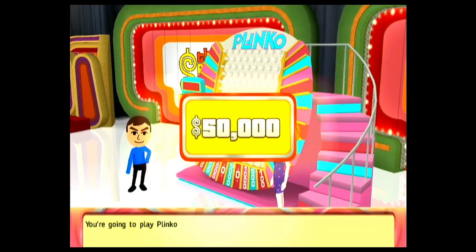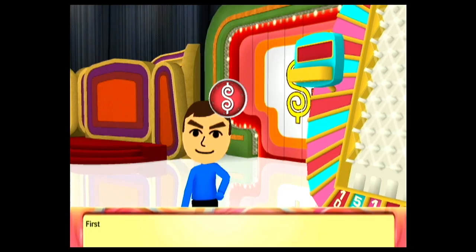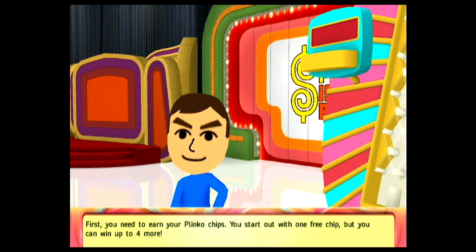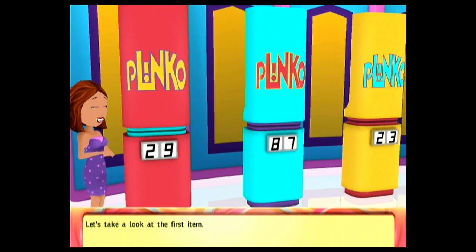You're gonna play Plinko for $50,000! First, you need to earn your Plinko chips. You start out with one free chip, but you can win up to four more. There are four different items on display. Each item has a two-number price, but only one of those numbers is correct. Let's take a look at the first item.